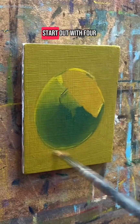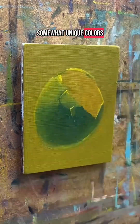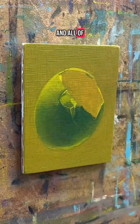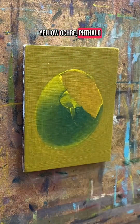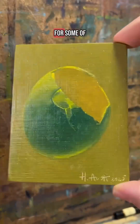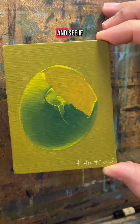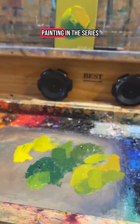So I wanted to start out with four somewhat unique colors that I could locate out of my color chart book. And all of the colors that we're looking at in this painting stem from yellow ochre, phthalo blue, and cadmium green. A little bit of cadmium yellow medium at the very end for some of those highlights, but I'm going to save my palette from this painting and see if maybe I could use it as a starting point for the next painting in the series.